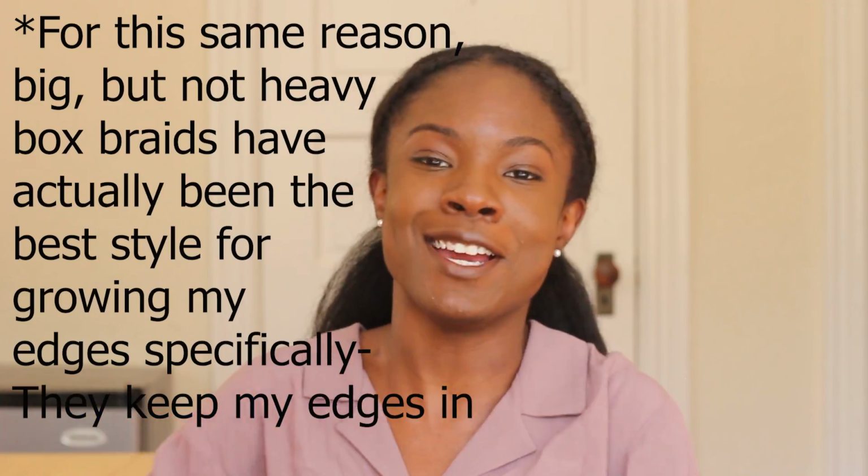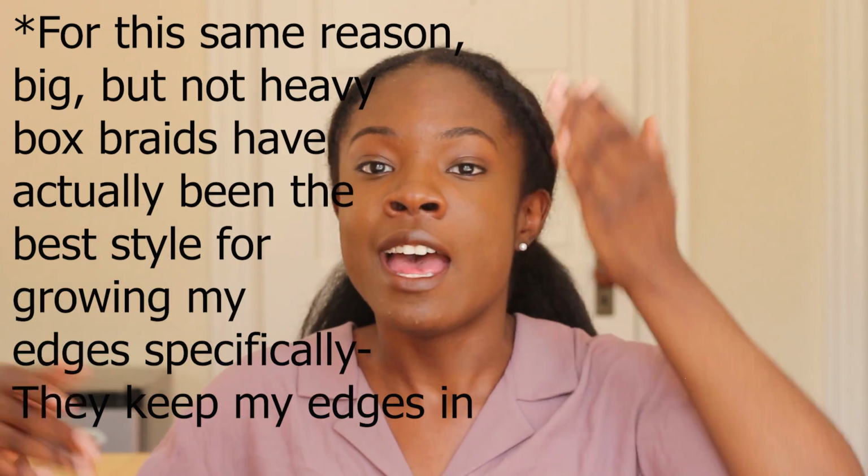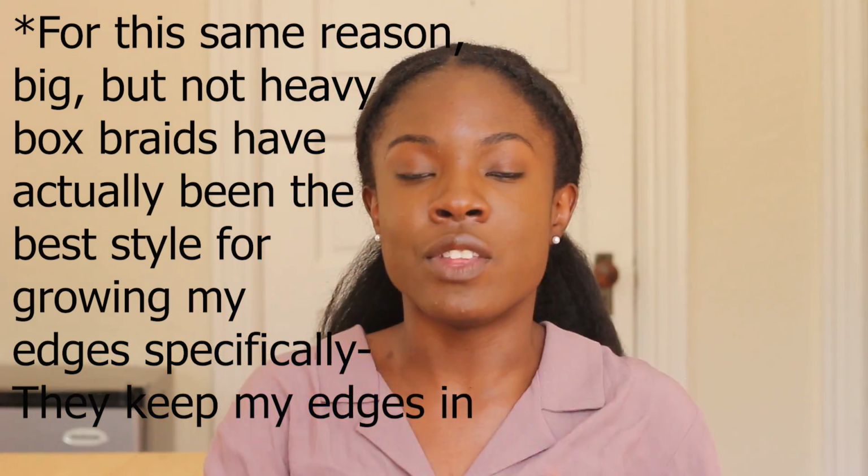And whenever your edges are rubbed out and come out loose, then they're not in a protective style anymore, and they're just the same as hair that's just normally out. And especially when you're wearing your bonnet, things like that, there's more rubbing put on your hair.